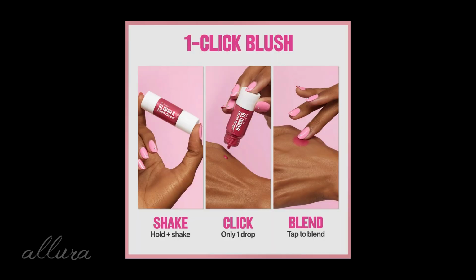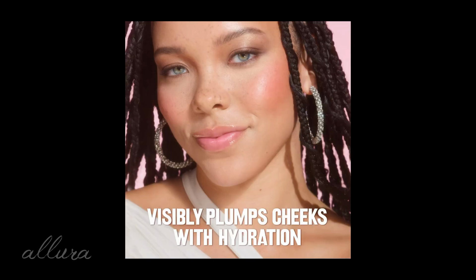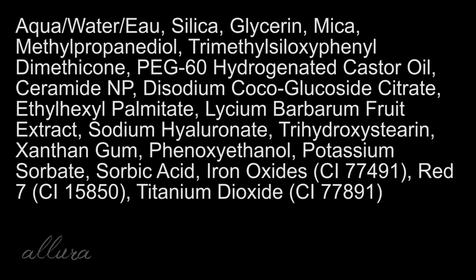Lightweight, serum-like texture blends smoothly and evenly, easily transforming from a liquid to a velvety, powder-like finish with a non-greasy, non-sticky feel. Silky smooth with a natural finish, and formulated with glycerin for smooth blending. Speaking of formulation, here's the list of ingredients. Glycerin is the 3rd ingredient, and I don't see any added fragrance in the product.